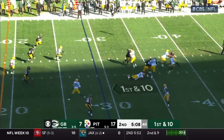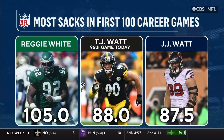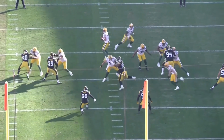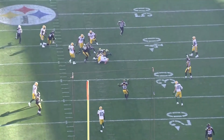And it is Love back. He's hit and he's sacked by T.J. Watt. And what is it about the home magic for T.J. Watt on sack patrol? And that was a nice job of running the arc, getting the hands off of him by the offensive tackle, and closing the deal by bringing Jordan Love down.